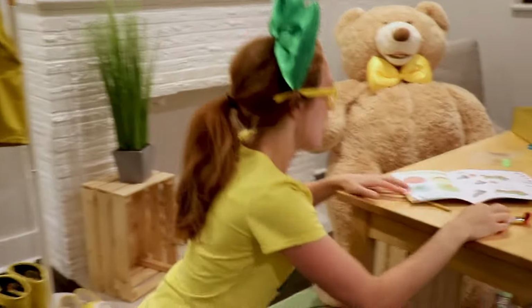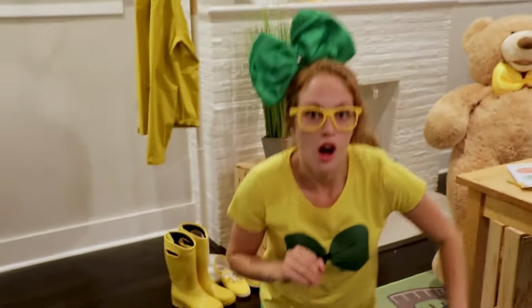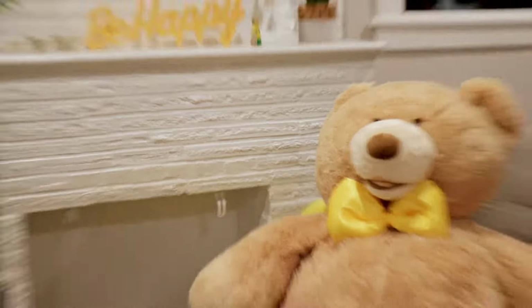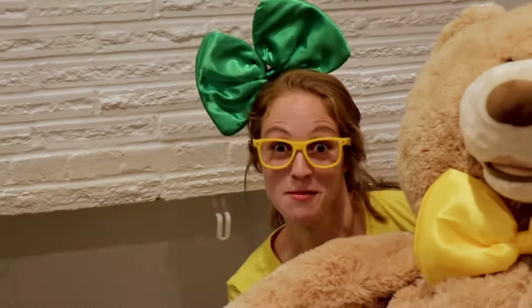Because lizards crawl and they use long tongues to get their insects for food. All right, and the second one is hide like a chameleon. Chameleons can blend in with their surroundings. Can you see me? That's pretty fun.